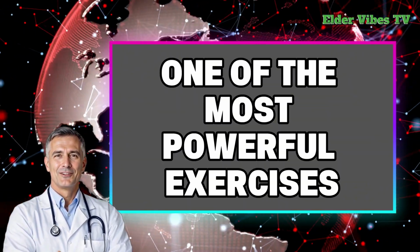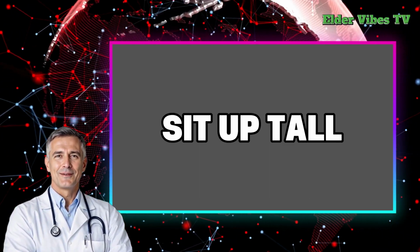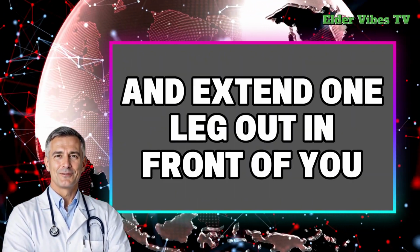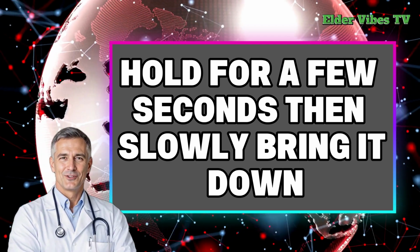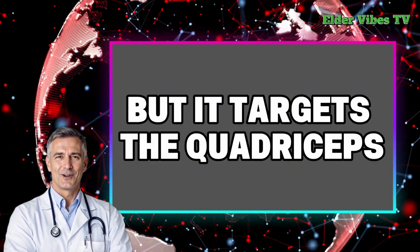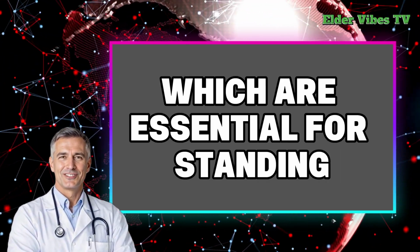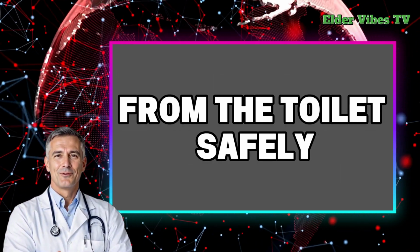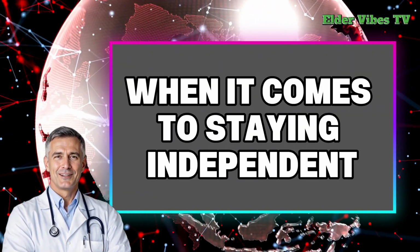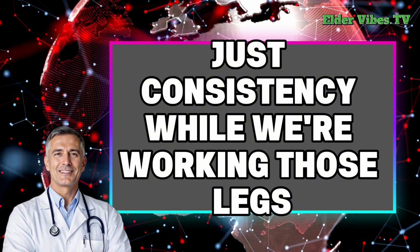One of the most powerful exercises you can do in a chair is called a seated leg extension. Sit up tall, grip the sides of the chair gently for support, and extend one leg out in front of you. Hold for a few seconds, then slowly bring it down. Switch sides. It may look simple, but it targets the quadriceps, the muscles on the front of your thighs, which are essential for standing, walking, and even getting up from the toilet safely. Strong thighs are your best friends when it comes to staying independent. And you don't need heavy weights or long workouts to build them, just consistency.